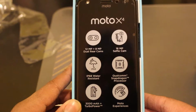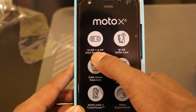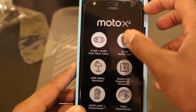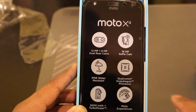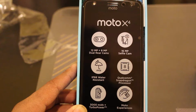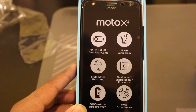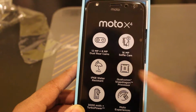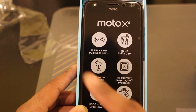So this is a nice, medium-sized handset. It's got a 12 megapixel plus an 8 megapixel dual rear camera on the back, and that's for the feature that most phones have right now, like portrait mode on the iPhone, for example, the blurred background, the depth of field that it gives you. There's also a 12 megapixel selfie camera, so it better give some really good images in Snapchat.